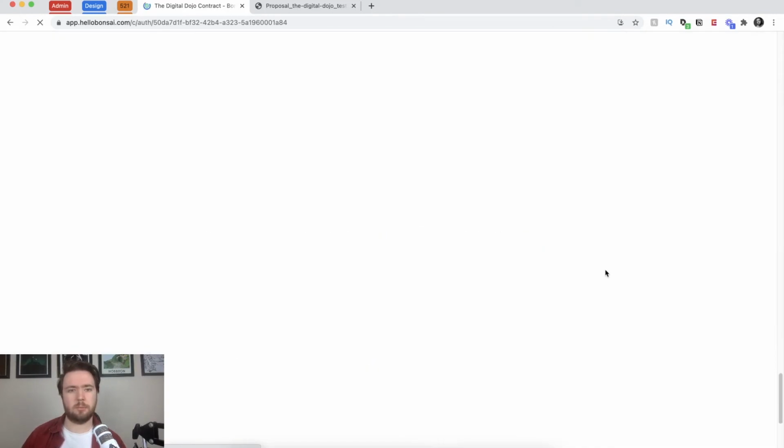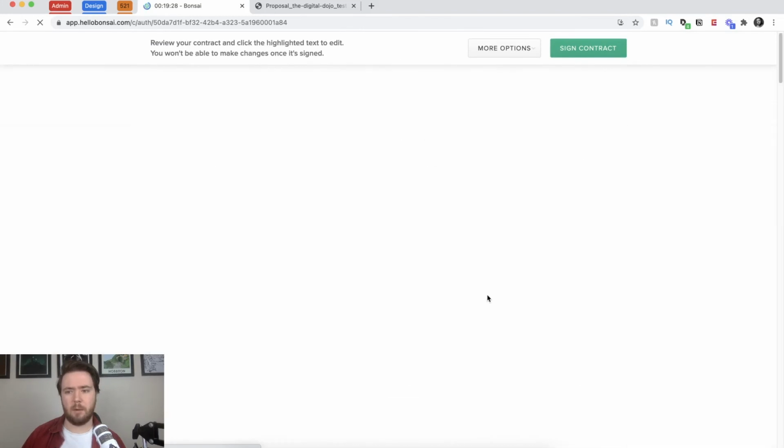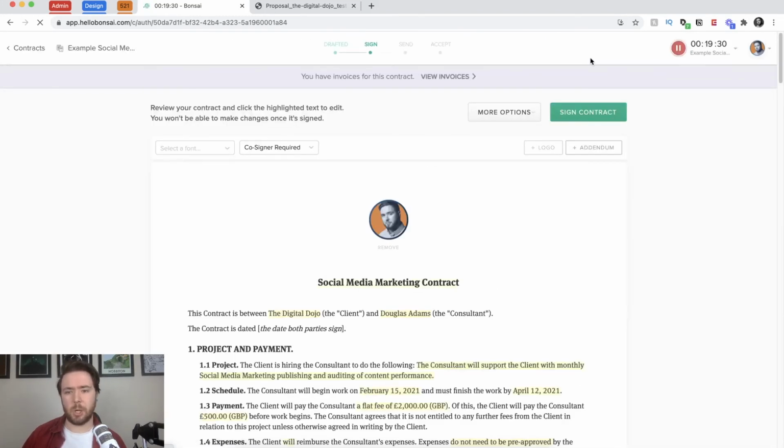Let's just scroll down. And there we are. There's the co-signature. Fantastic. I could sign this and then get it sent and sealed and delivered. I can duplicate it, edit various things, but we don't want to do that. Just wanted to illustrate how quickly and easy it can be to process this. Once again, as with everything else, as with your proposals, this will get sent.